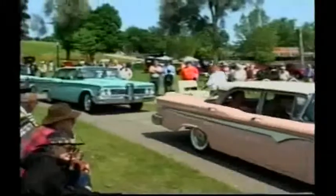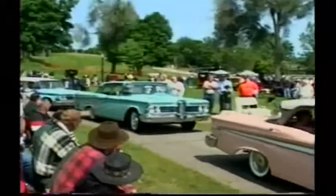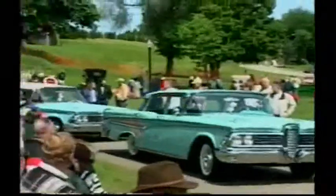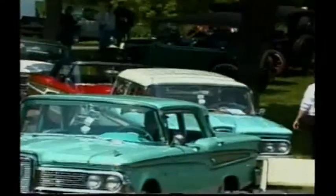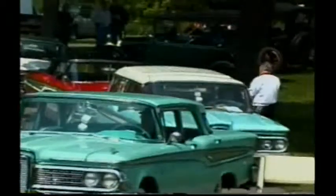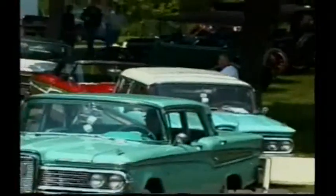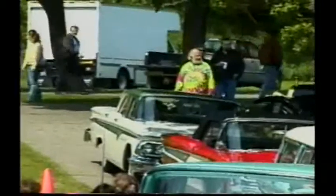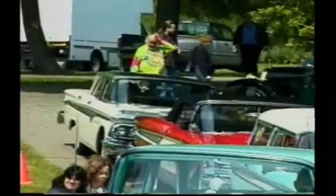This beautiful turquoise is a 59, and I'm cheating because I'm looking at the license plate. And this is David Truix from Canton. Beautiful car, David. This next one is an Edsel 59 Villager station wagon. This is Jeff White from Wyandotte. Behind Jeff, we've got a gorgeous, absolutely gorgeous red 59 Corsair convertible. This is Ron Nichols from Plymouth, Michigan. And the last one in the string of Edsels is a 1959 Ranger four-door. This is Bill Leich from Walled Lake, Michigan.